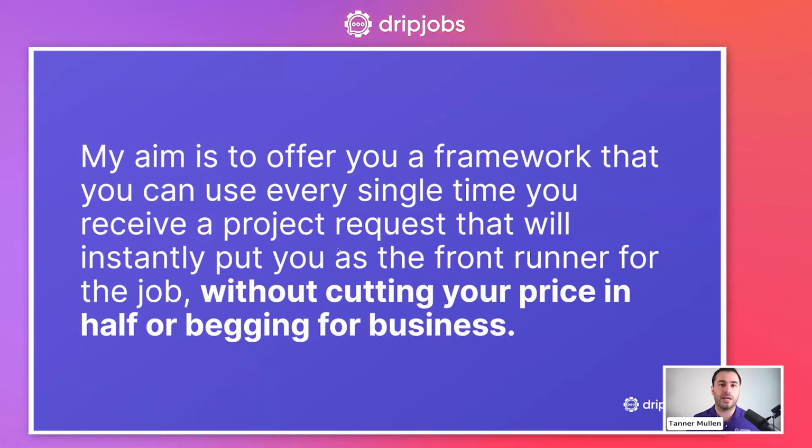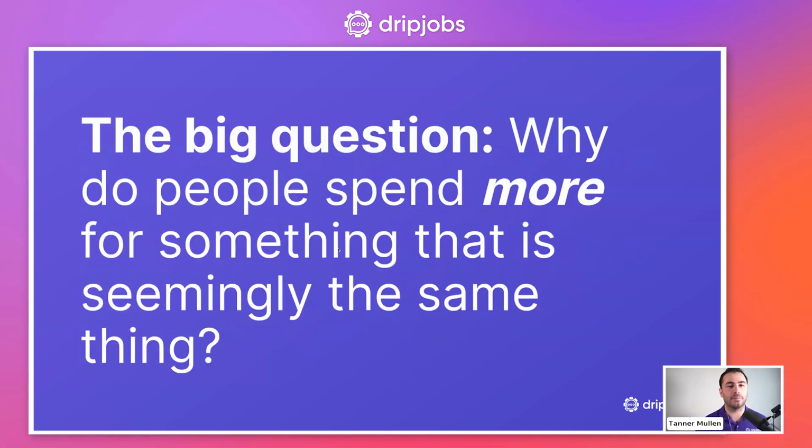Some of you are one-man operations, right? It's a different level when people are counting on you, and everyone that has people that count on you can attest to this. It's an even different level when there's multiple crews counting on you. And ultimately, guys, it's not a mistake that those people have gotten to that level. It's strategy, right? We have to capitalize on opportunity, and that is the focus. So we're going to learn a little bit about that today. The big question is, why do people spend more for something that is seemingly the same thing?